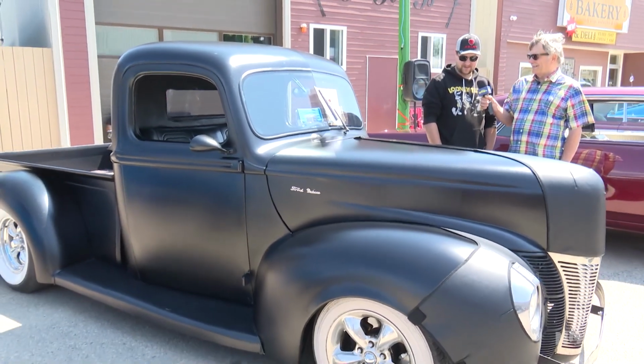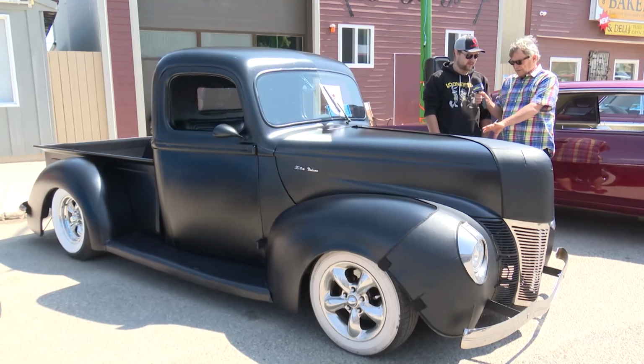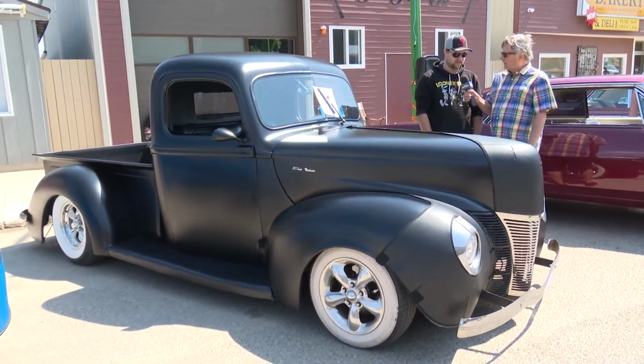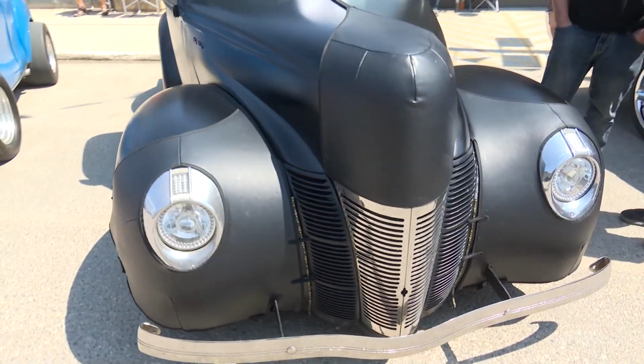Yeah, so we borrowed the front end off of it. The whole front end, the fenders, the grill. It's a 40 Ford coupe, the deluxe coupe front end. So it's a little different than the stock pickup.